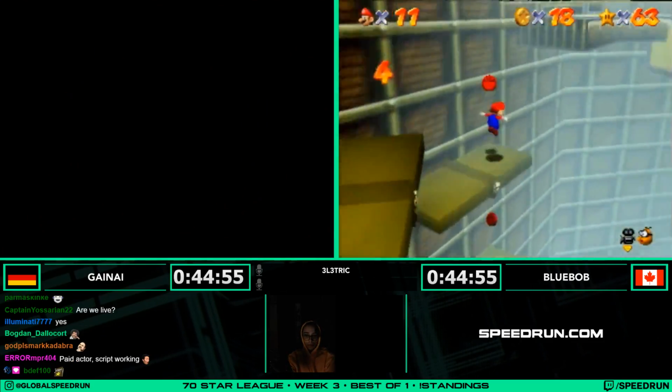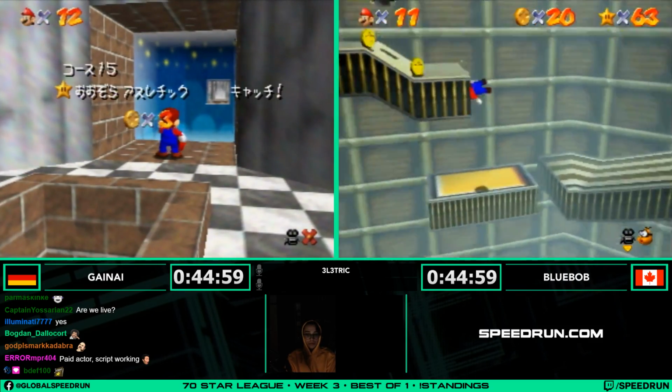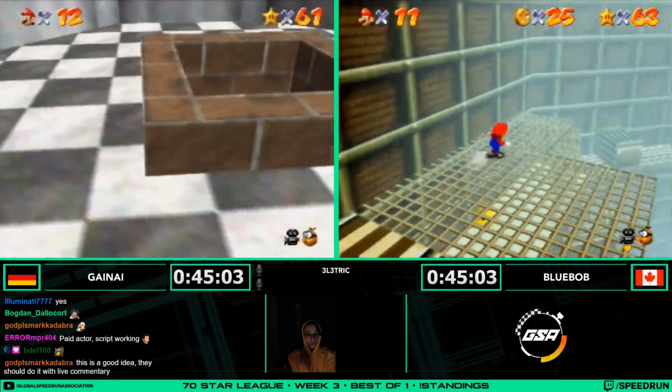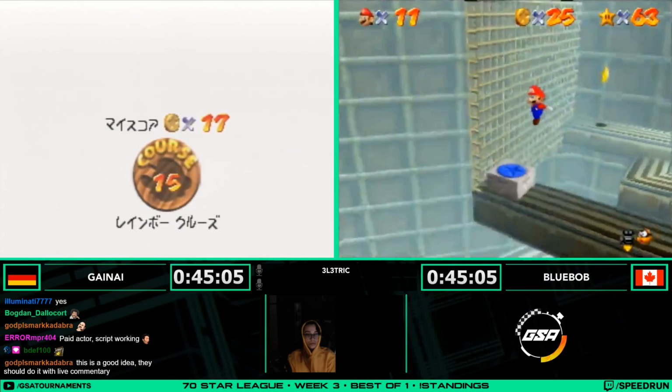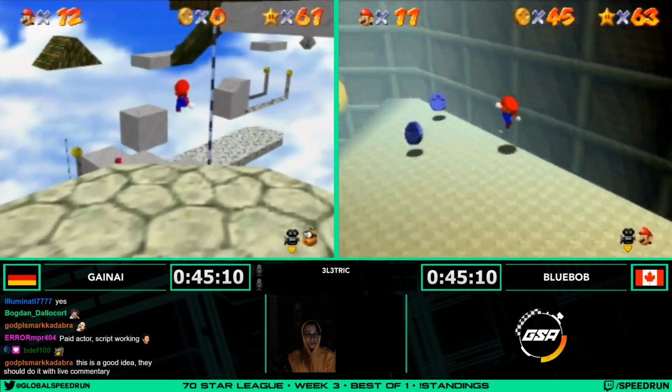Now, BlueBob getting started on the Big Kahuna, arguably the hardest star in 70 Star, a title held with Pillarless and Lakitu Bounce, although this star is much longer, and that's really what was its difficulty too.